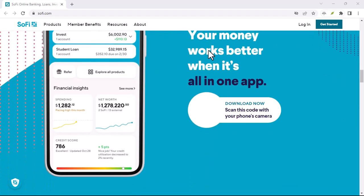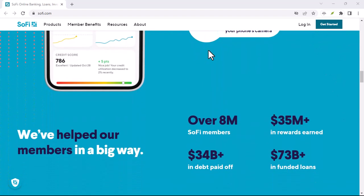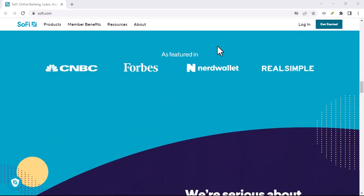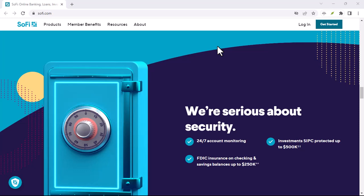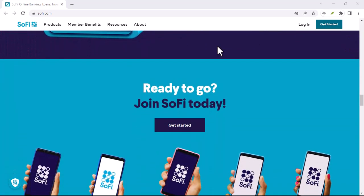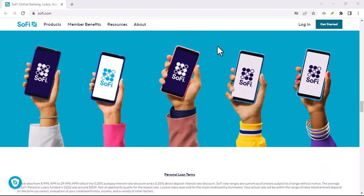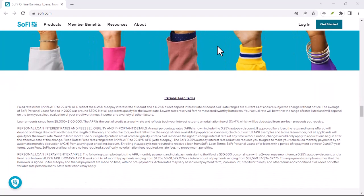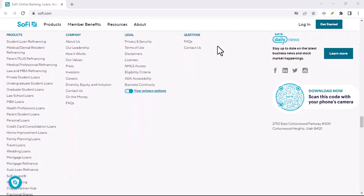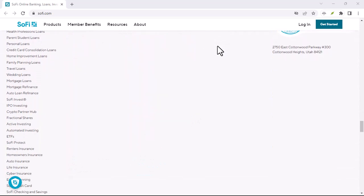Before we get into the nitty-gritty, let's talk about why this even matters. International fees can be a sneaky little extra cost that can really add up. You've got ATM fees, currency conversion fees, and those pesky foreign transaction fees. It's like adding insult to injury when you're already dealing with jet lag and trying to figure out which way is up. Now, back to SoFi.